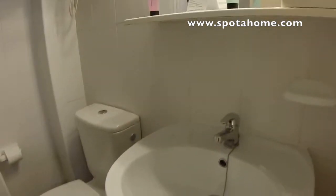What about the bathroom? The bathroom is not bad, it's pretty big. And here you have the bath. Okay, let's go to see more.